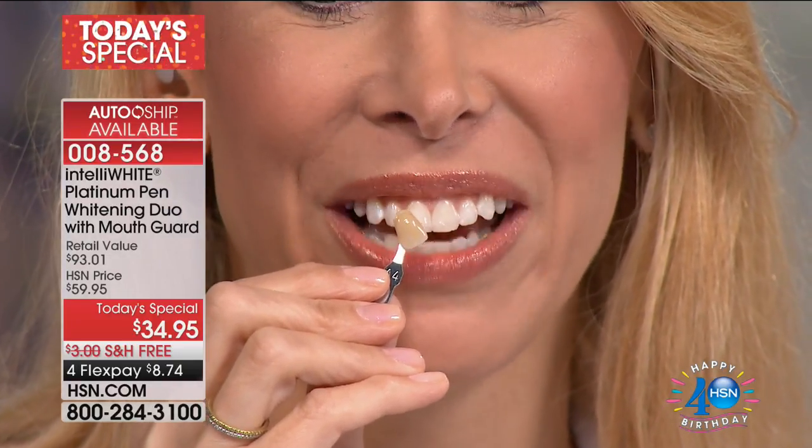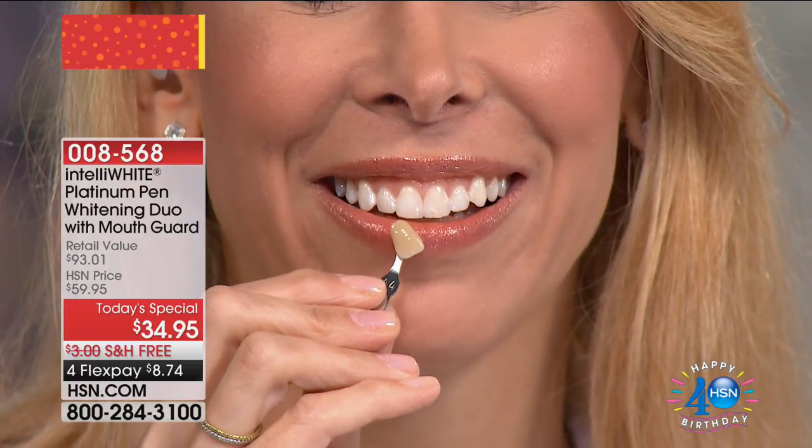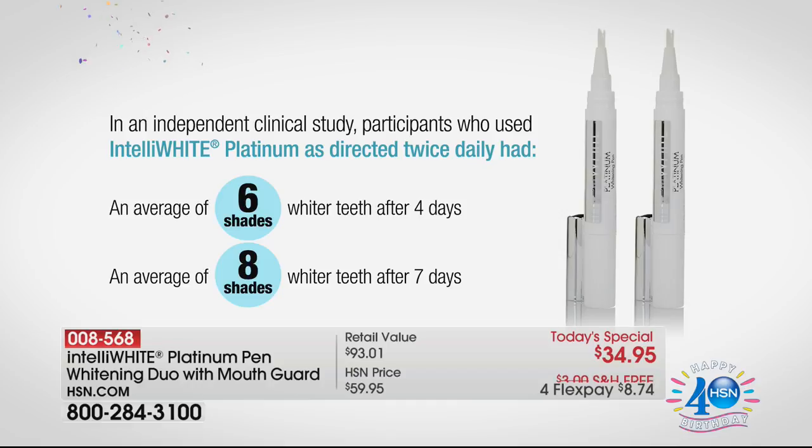Can you imagine how life-changing that is? But you know what's nice is you have control of where you want to whiten. Exactly. Because a lot of times our canine teeth are a lot darker than your front teeth are. So you can really accentuate those teeth that have a lot of darkness and stains. Exactly, the canines. So 6 shades in 4 days, 8 shades after 7 days, but you can do multiple treatments at a time.